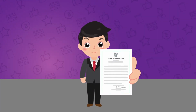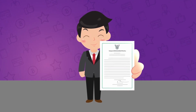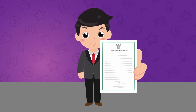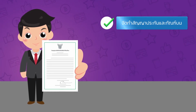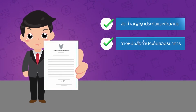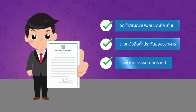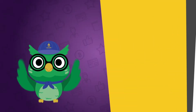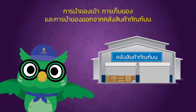After the licensee is approved that he or she has complied with specified rules and conditions, readiness of the requested area shall be inspected. Once the readiness is qualified, the licensee shall sign a contract of bond with security, deposit a guarantee, and pay for annual fee pursuant to each type of bonded warehouse. A bringing in, a storage, and a release of goods in a bonded warehouse.